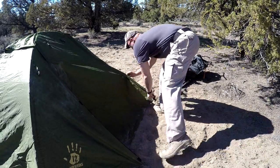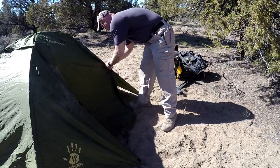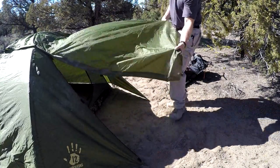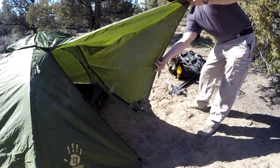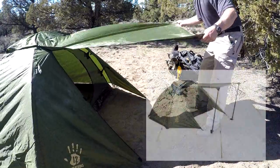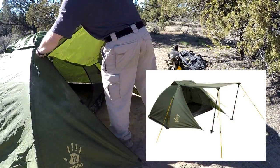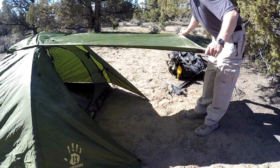And the zippers are okay quality, tent zippers, you know. But another reason why I got it too is you can take your trekking poles and actually make an awning with this, which is pretty cool. Kind of nice if you wanted to kick back for some reason, if it was raining, and set that out.